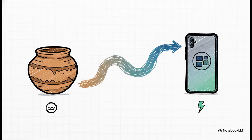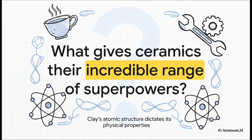For literally thousands of years, we've been shaping, firing, and using ceramics. It's this amazing technology that stretches in an unbroken line from our earliest ancestors all the way to, believe it or not, the super advanced components inside our smartphones. So, what is it about this stuff? What gives ceramics this incredible range of, well, superpowers? I mean, how can one family of materials be delicate enough for a teacup, but also tough enough for heavy duty industrial tools? That right there, that's the big question we're digging into.